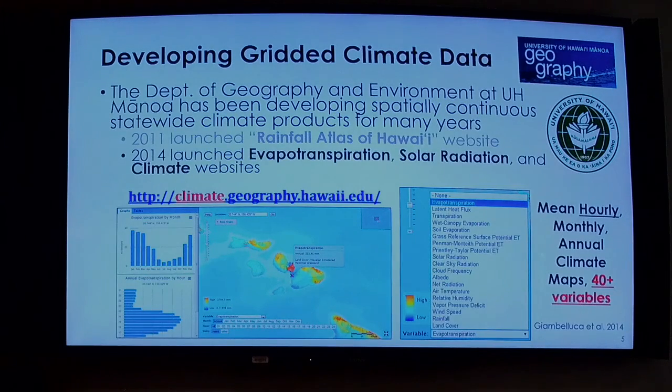In 2014, we launched 3 additional websites. This was part of an evapotranspiration project. We understood the mean rainfall patterns of water coming into the system, so this project was to understand evapotranspiration, the amount of water leaving the system. For this project, we created mean hourly, monthly, and annual climate maps. So not just the average January solar radiation, but the average 2 p.m. January solar radiation. With this project, we also created an interactive map, and you can get access to over 40 different variables on our website. We also have image downloads and GIS layers here as well.